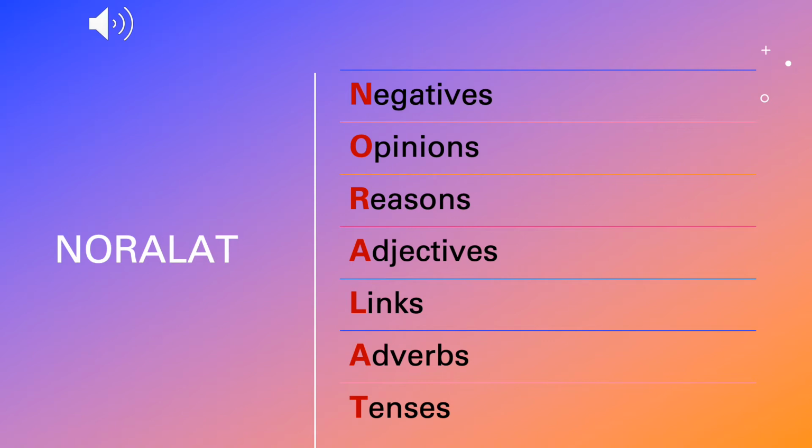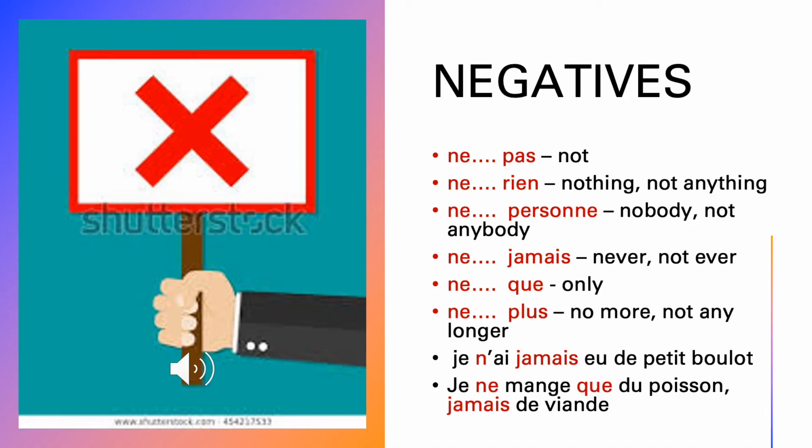So N for negatives, O for opinions, R for reasons, A for adjectives, L for links, A for adverbs, and T for tenses. So here is a list of common negatives, and remember that these words go around your verb unless your verb is made up of two parts, in which case you would have to put your negative words around the first part, which we call the auxiliary.